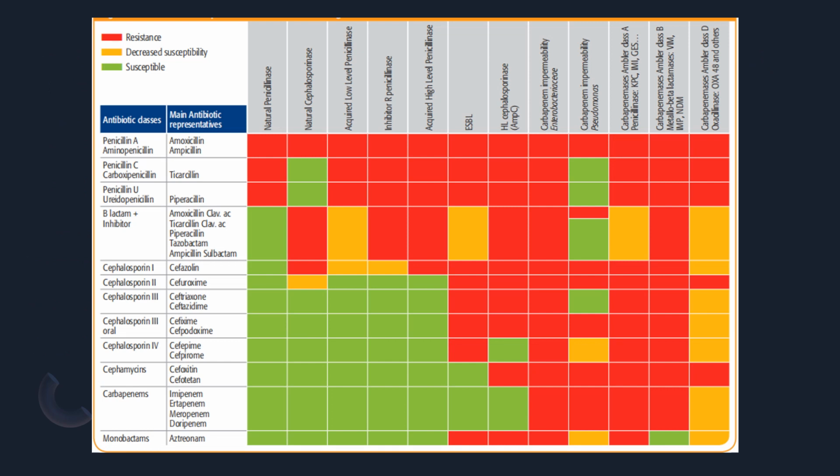So this is a table which is like a guide, wherein you can see antibiotic classes in one column and the main antibiotic representatives in another column, and based on the detection of the enzymes, the particular antibiotics could be selected. Like we have the penicillinase, cephalosporins, acquired low level penicillinase, inhibitor-resistant penicillinase, acquired high level penicillinase, ESBL, AmpC, carbapenem-resistant Pseudomonas, carbapenemase Ambler class A, and others. The red ones are the resistance, while the yellow ones are the decreased susceptibility, while the green ones are the susceptibility.